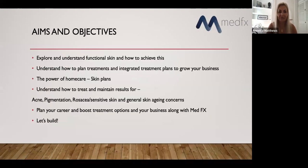A little bit about my background, but before that, I just want to talk through what we're going to be covering today. To explore and understand functional skin and how to achieve this, a quite small amount of this, because that's a lot to get over in the next 30 to 40 minutes.